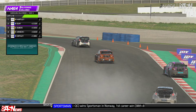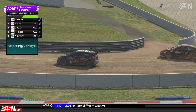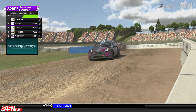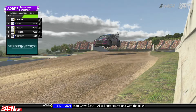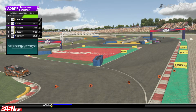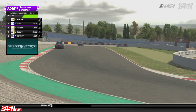As Benjamin Gay, Sportsman winner last week in Norway for his first win. Eric Dubois in the 034. Wienecke in the 903. And Robbie Kirtley in the 024. All these Sportsman guys trying to get a spot in the feature because they would be tentatively the only Sportsman car in the race so far. We might run into a situation like Norway last week.